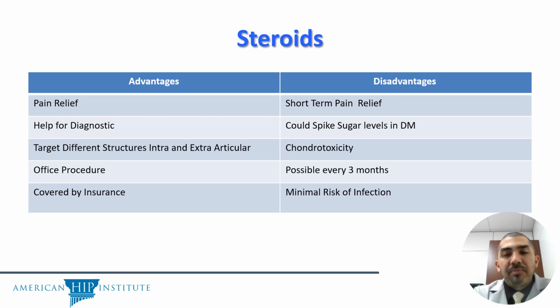A different type of injection, not biological. The steroids have been well used over the years and have some recognized advantages. They are anti-inflammatory medication, so they help with pain relief. Sometimes it helps with the diagnosis. We could target some of the intraarticular or extraarticular structures to see where the pain is coming from. It's an office procedure. It's covered by insurance.